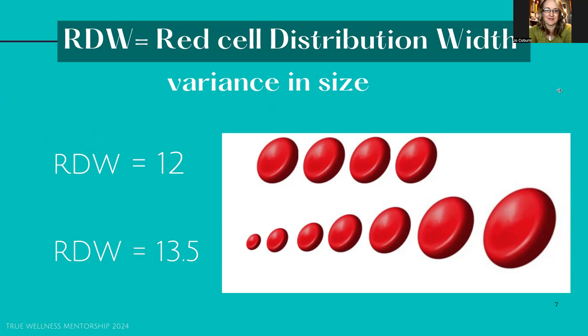Any questions on RDW, like that basic concept? No, but that's an awesome picture. Thank you, I love that. If the number is lower, like 11 or something, does that mean the majority are smaller, or how do you interpret that? No, it can go lower, and you're really looking for the higher one. The lower one doesn't have that much clinical implication. But when the number starts rising, that's when you need to take notice.